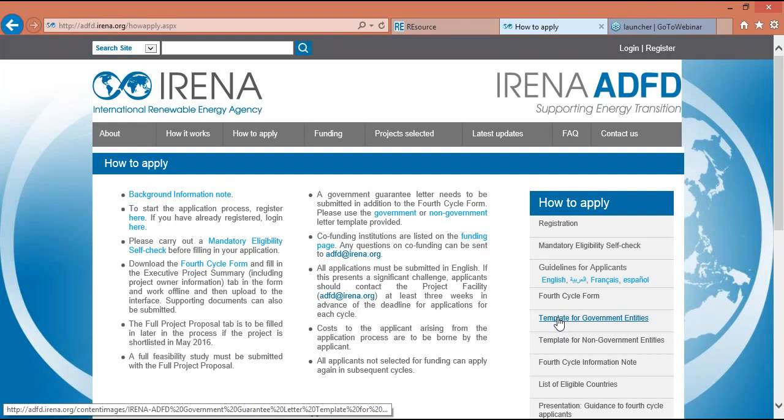So that's the requirement of the IRENA ADFD project facility, and as this webinar is focused on African countries, you also now have an additional alternative to register your projects on the Sustainable Energy Marketplace that my colleague Alexi is managing, and there you can try to use that as a platform to engage possibly other funds, technology providers, and other stakeholders in the marketplace for renewable energy.